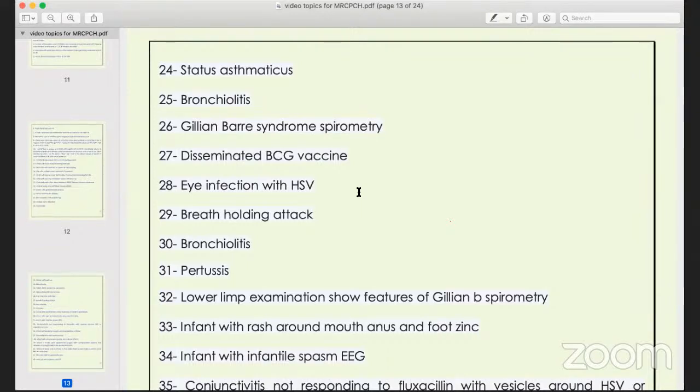Okay. So disseminated BCG vaccine, what does that mean? I mean, after BCG vaccine, there is a big abscess or lymphadenopathy. This is actually BCG adenitis or a side effect of the BCG vaccine. In this, the Koch phenomenon. What is that? Koch, K-O-C-H. Exactly. So this phenomenon is actually reactivation of Mycobacterium tuberculosis.